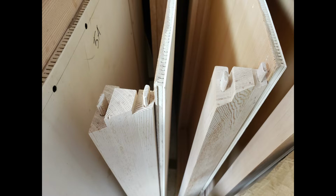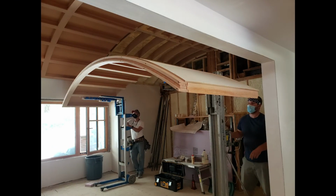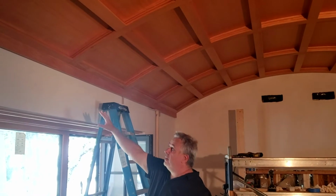But this ceiling was actually pre-made up in their shop, and it was made in 5 sections. So you can see we have these 5 separate vaults that literally got lifted into place, slid in, and locked in. And we're here. You can see the guys were putting up these final pieces of trim along the edge there to help tie that into the ceiling.